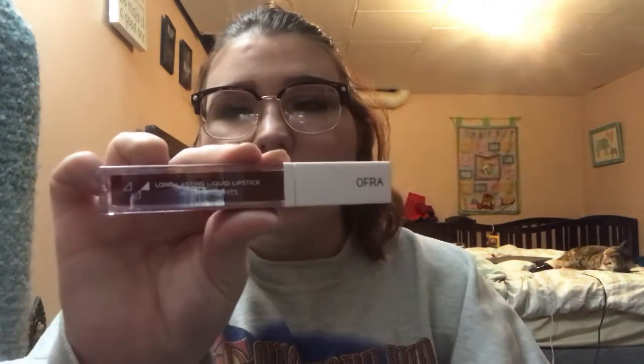So the first thing that came in my box was this Ofra Long Lasting Liquid Lipstick, and this one is in Havana Nights. I already own this liquid lipstick. I love it. I have mine in the old packaging, I got it when Kathleen Lights first came out with this. I actually really am liking their new packaging though, because before the writing and everything would wear off. But yeah, this is the first item in my box, and I want to say these retail for around $20. I'm not 100% sure on the price, but they're around $20. So yeah, already know I love that product.